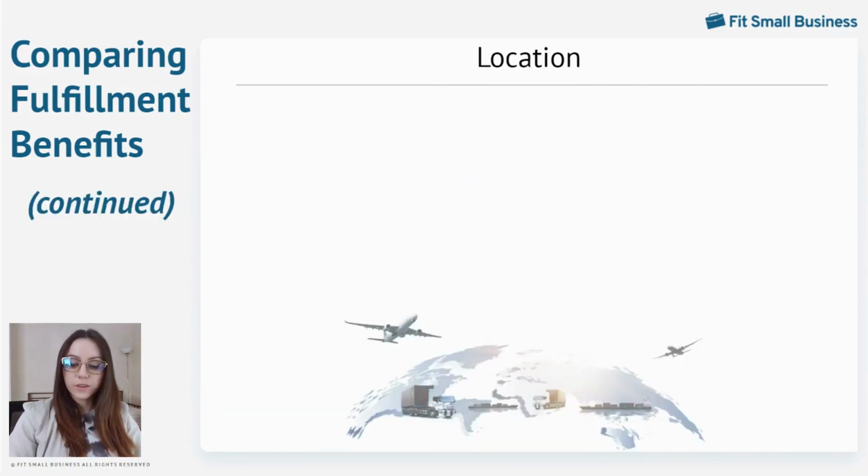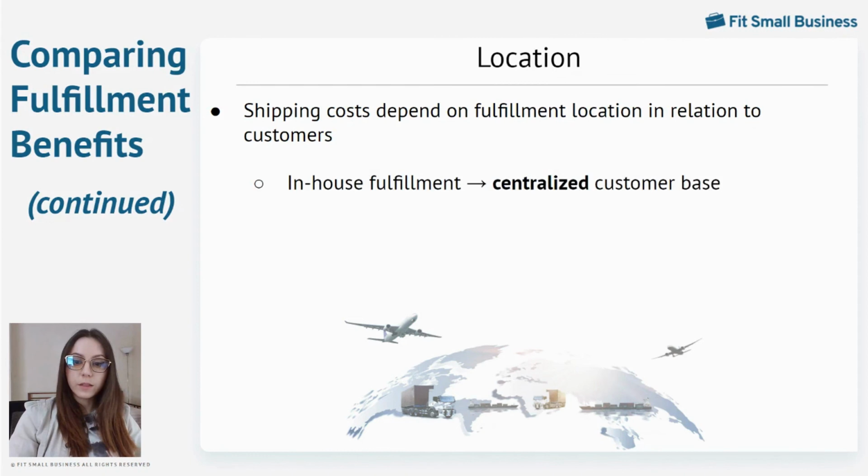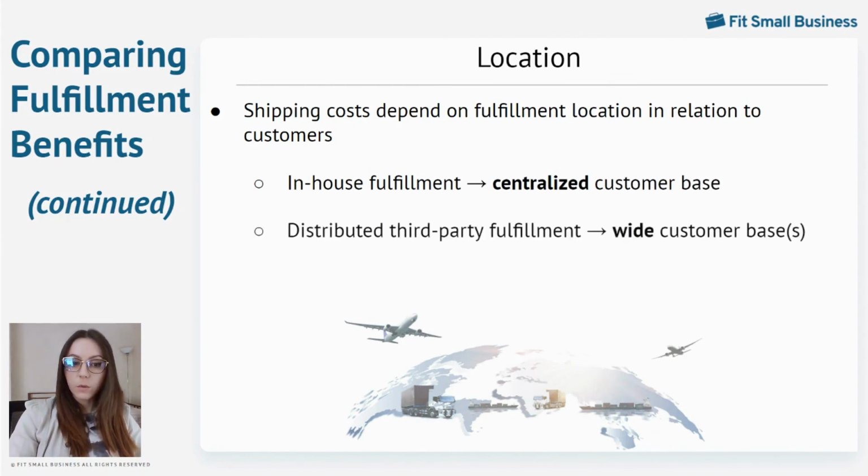Location is another factor to consider, especially since shipping costs greatly depend on where your products are shipping from in relation to your customers. So, for example, a warehouse in Seattle can efficiently serve a West Coast customer base, but shipping orders to New York will be a completely different story. So, in house fulfillment from a single facility is good for a centralized customer base, whereas third party fulfillment companies with warehouses spread out around the country are better for merchants with a wide customer base.